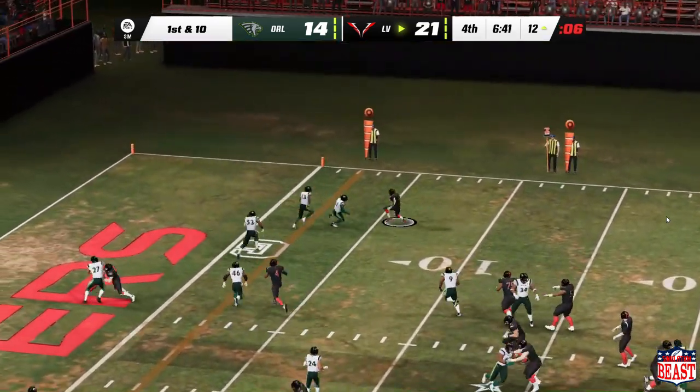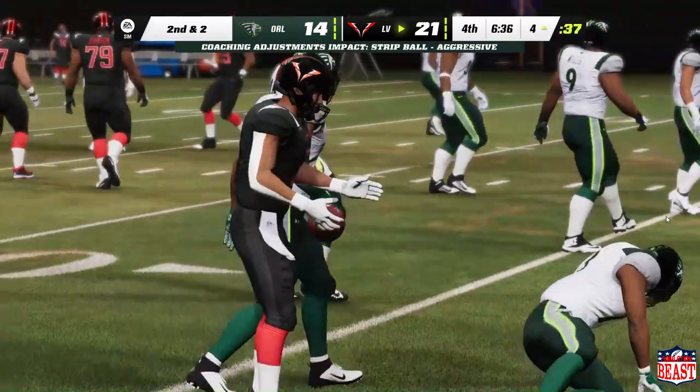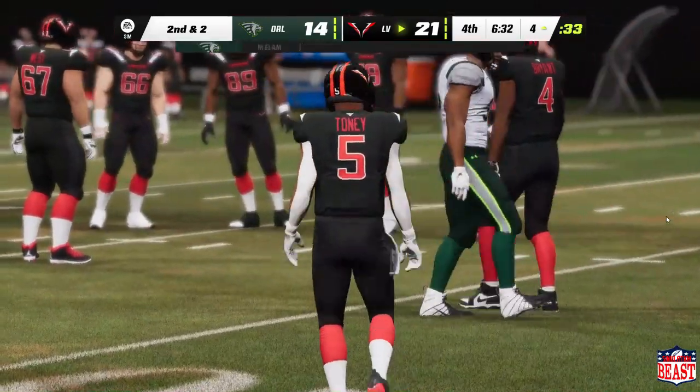Looking to throw. Perez. He's going to leave this for his running back. It's complete. This will be stopped about 2 yards shy of the marker. 8-yard gain, 2nd and 2.